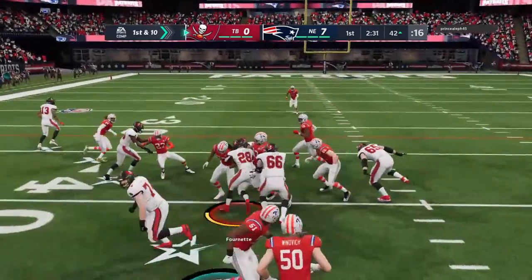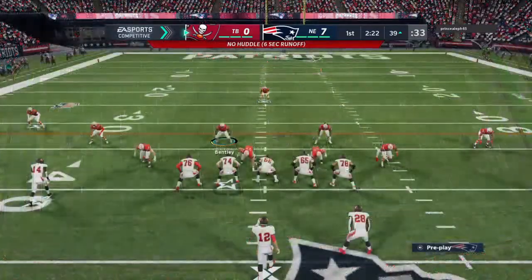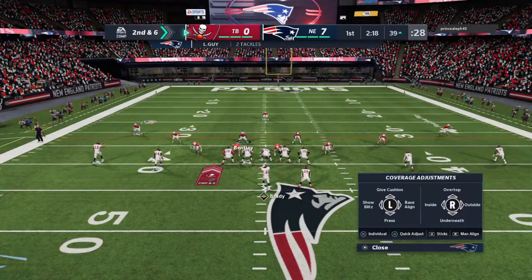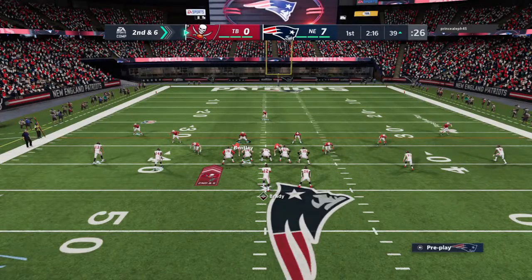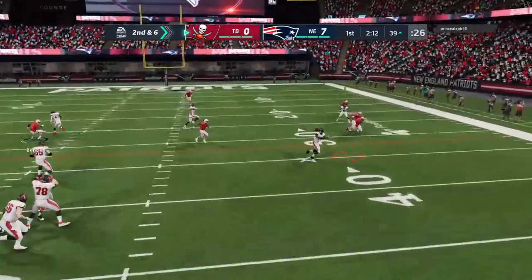A first carry for Leonard Fournette. Lawrence Guy able to bring him down. The run got 4. Now they deal with a 2nd and 6. 4 yards on the pickup. 2nd and 6. Working from the gun, it's Brady.